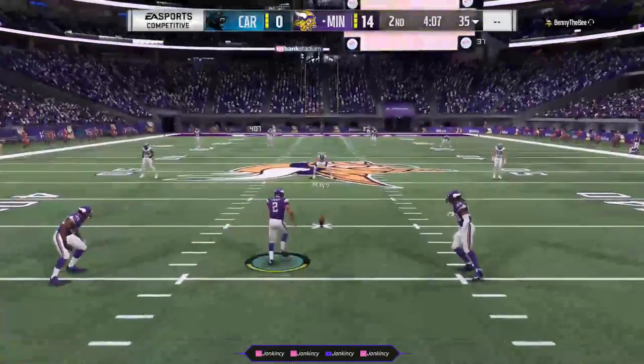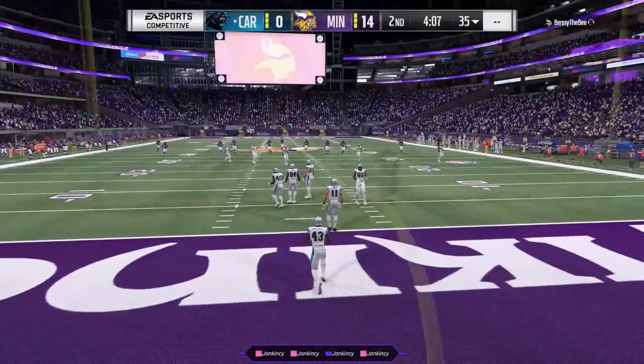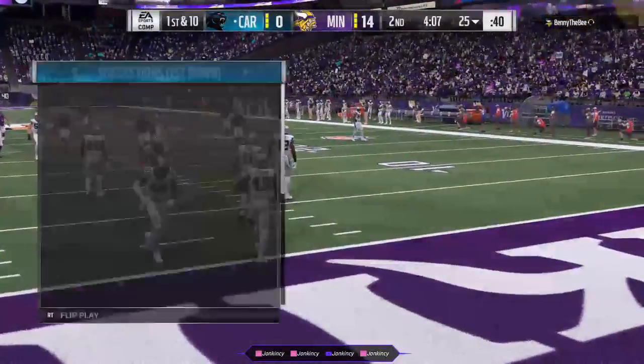Forbath out to kick this one away. And no return on this one as the fair catch is signaled for.